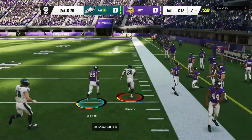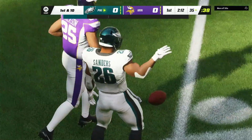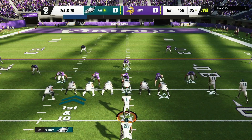Some breathing room. And now off to the races down the right side, and all the way down to the 35. So how about this for a change in field position? From inside the 10, here's first down on the other side of the field.